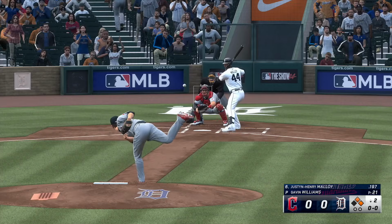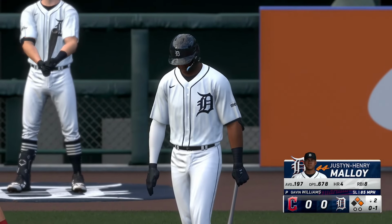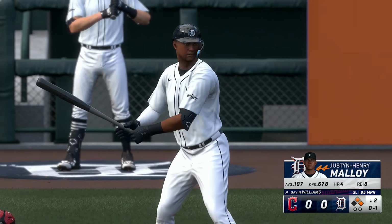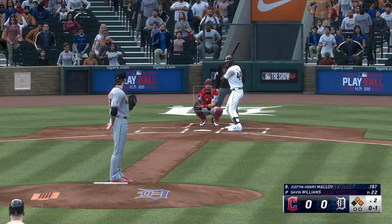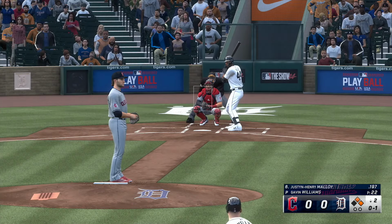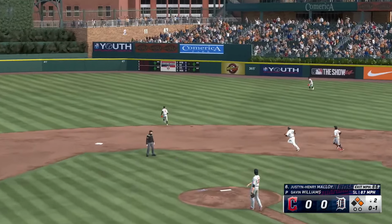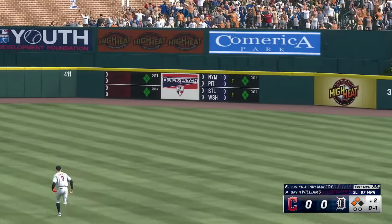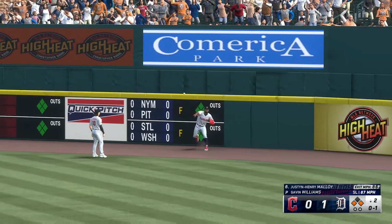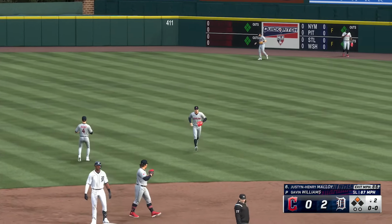Now it's going to be Justin Henry Malloy. That's in for a strike. First and second, no outs. Bottom half of inning number two. Out towards right center field. And that gets down into the gap. One runs in. Now a second crosses the plate, and they take a two-run lead.